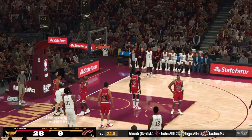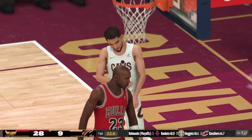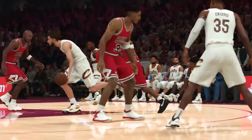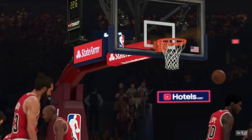Oh, and there's the whistle on the shot. So 2 free throws for him coming up. Everyone in the building saw the obvious contact. It's his first trip to the line. Ty Jerome. 2 shots.